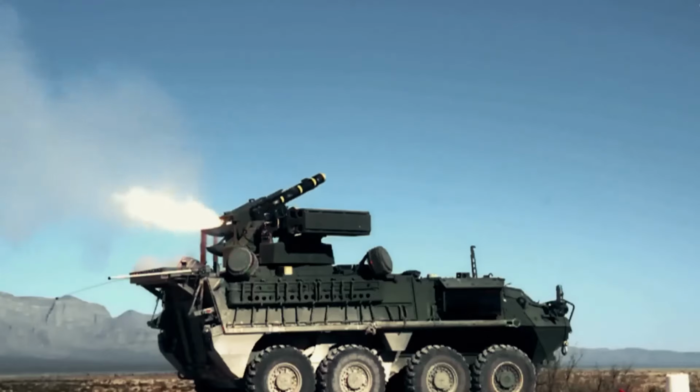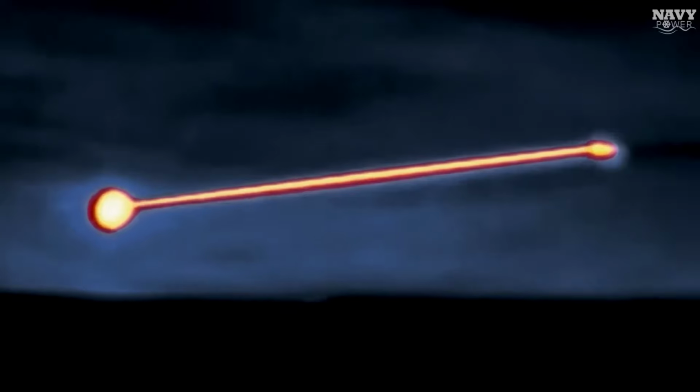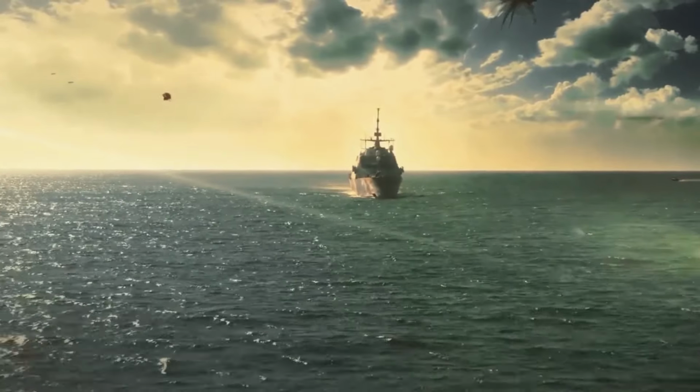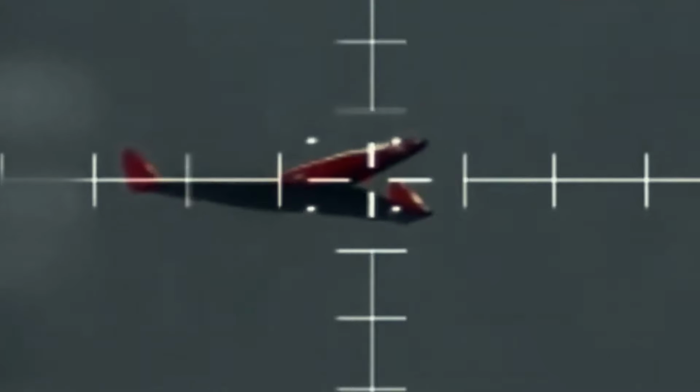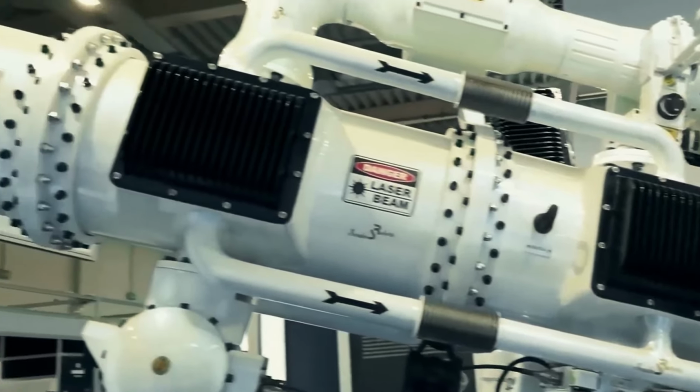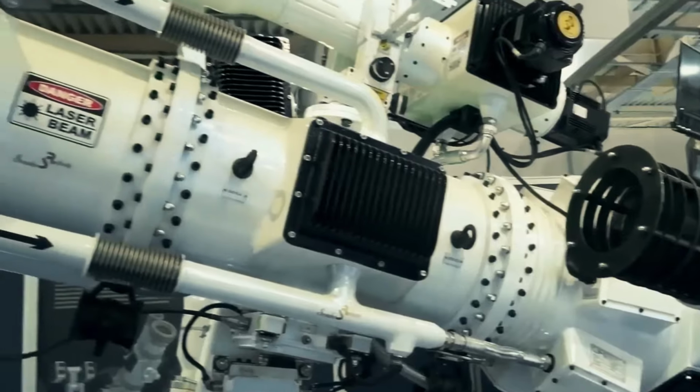Instead of spending millions to intercept incoming threats, ships can now rely on a continuous energy-based defense system with no need for resupply. As long as Helios is connected to a power source, it has an endless supply of firepower, making it a strategic advantage in long-term operations. Ships equipped with Helios can stay in combat zones longer, engaging threats without the fear of running out of defensive capabilities.